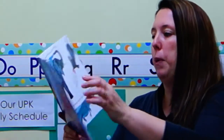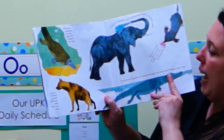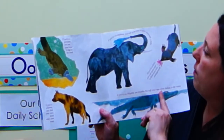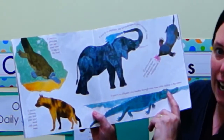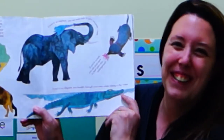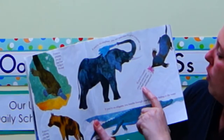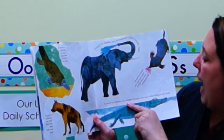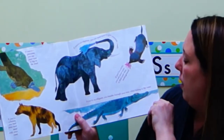If you're a platypus, you use your nose to dig in the mud. If you're a hyena, you find your next meal with your nose. If you're an elephant, you use your nose to give yourself a bath. Do you give yourself a bath with your nose, friends? No, me neither. If you're a mole, you use your nose to find your way underground. And if you're an alligator, you breathe through your nose while hiding in the water.